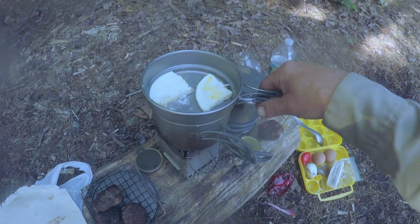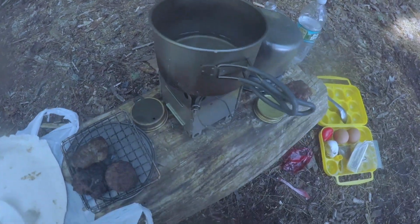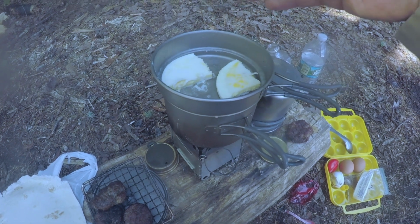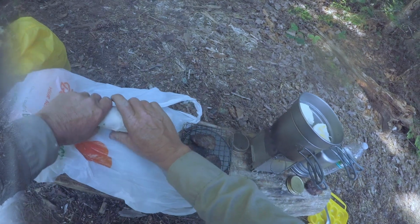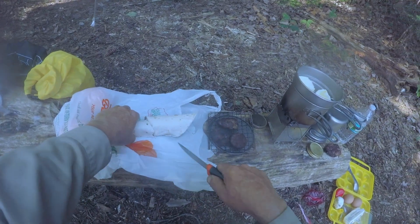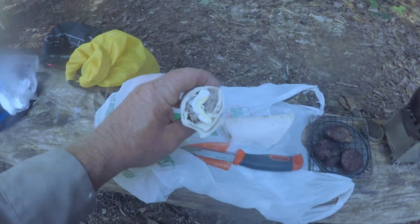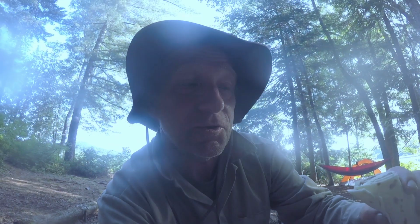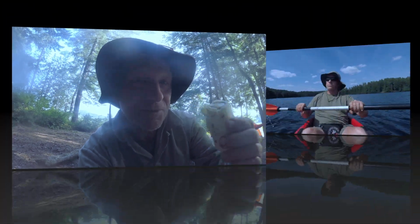Basically, I just filled the bottom pot with some water, turned on the stove, melted some butter in there because otherwise it'll stick like crazy. Oh boy, that is looking good. If you'll excuse me, I'm going to enjoy my breakfast.